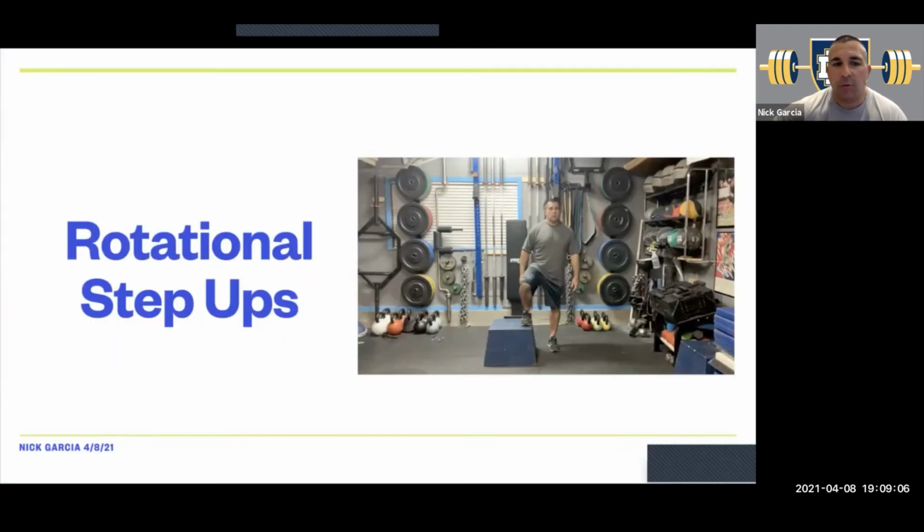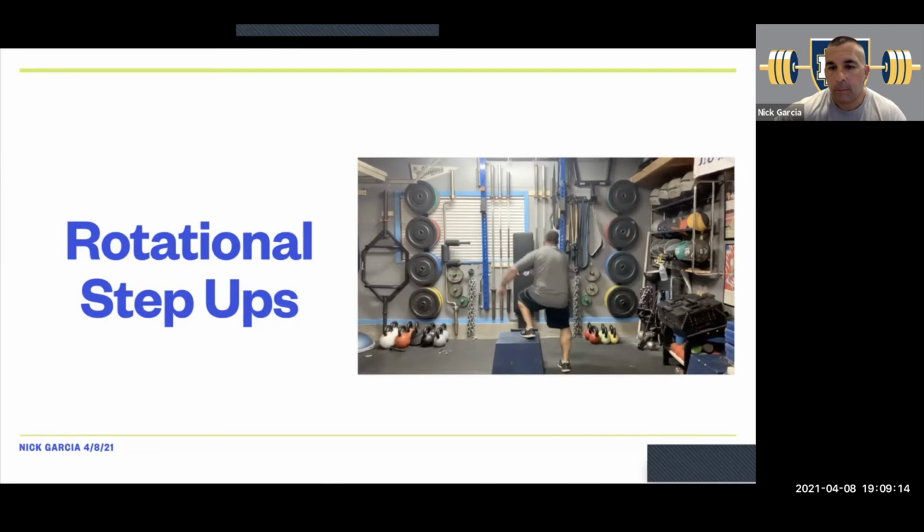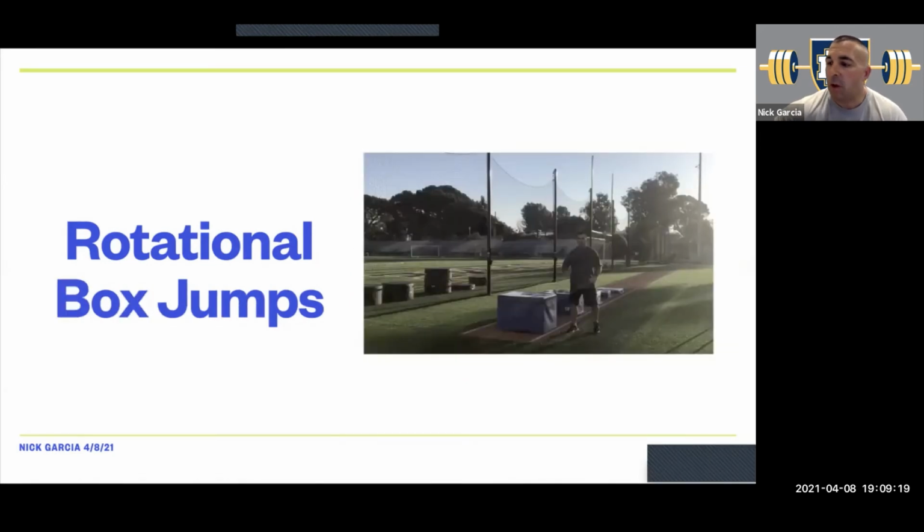Transverse explosive options. These are really challenging right here. We do these a lot with our basketball guys, rotational step-ups. Go. Rotational box jumps.